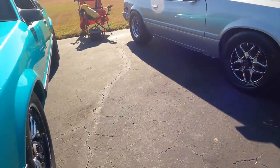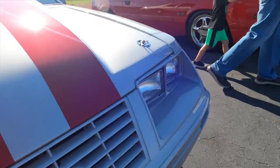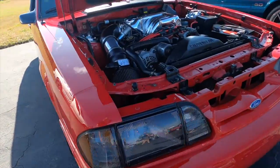Come left side over there. Offset chrome ponies. And yeah.